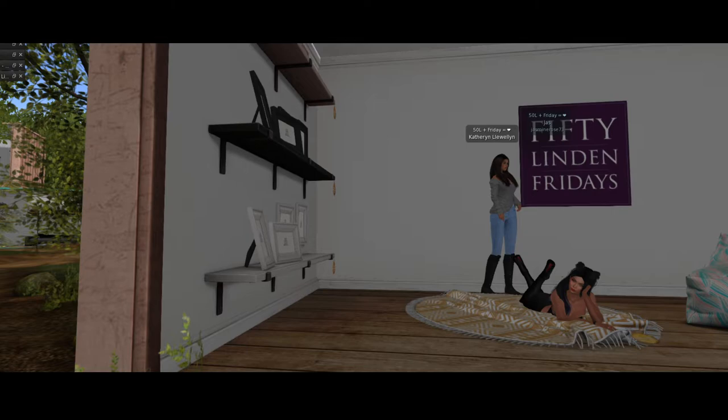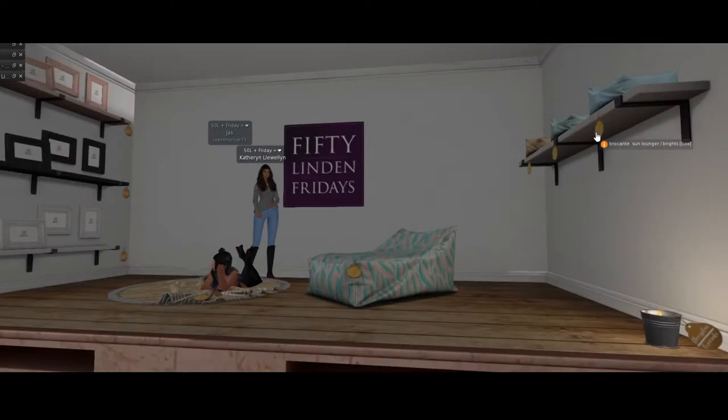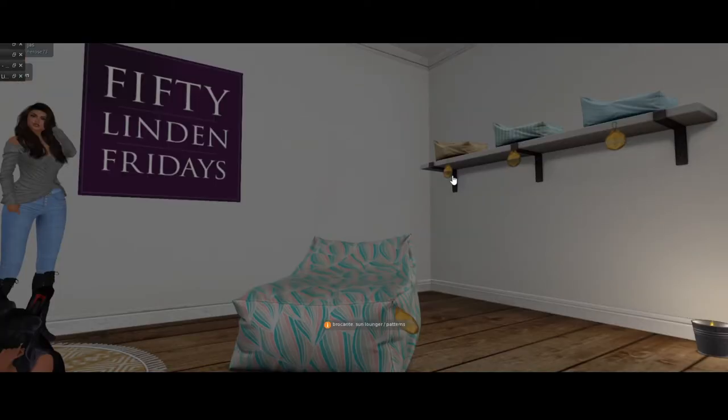All right, guys, and now we are looking at the Sun Lounger, which is also 50 Lindens, and it comes in a patterns box. Then you've got the neutrals box up here. You've got stripes, and there is another one right there called Brights. It's a really nice, comfy sun lounger chair. I like the fact that they have so many options for 50 Linden. Each box, like the patterns box, you get for 50 Linden, and the neutral one you get for 50 Linden. But I think it's neat that we can change within the box.